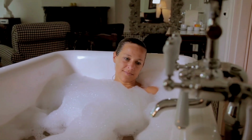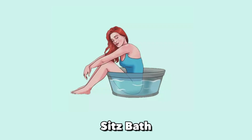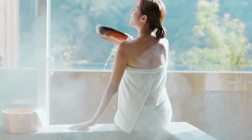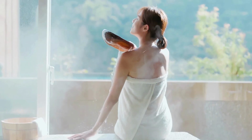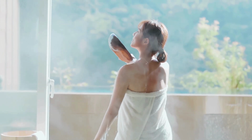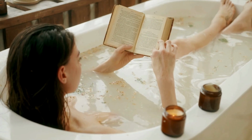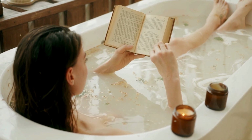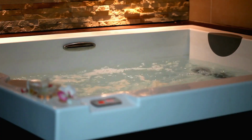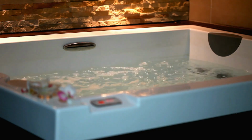In addition to internal hydration, Barbara O'Neill suggests that external water treatments, such as sitz baths, can significantly improve kidney function. She recommends alternating between hot and cold water baths to stimulate healing in the kidneys and the urinary system. This method involves sitting in a hot tub for 3 minutes, then switching to a cold tub for 30 seconds, and repeating this sequence 3 times. For optimal results, this treatment should be performed once or twice daily for 30 days, with periodic breaks in between sessions.